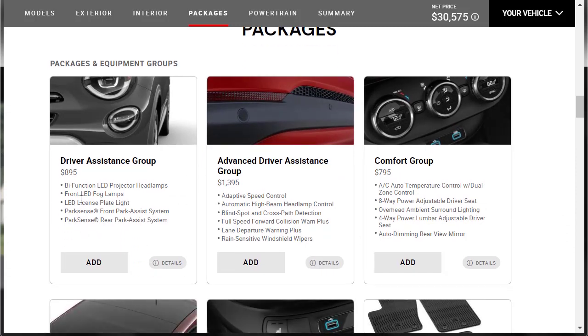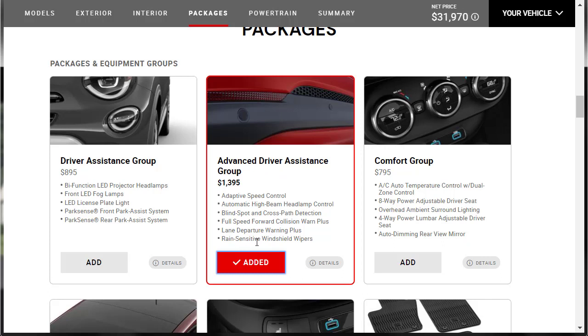The LED lights. So you've got the driver assistance group. You've got your front and rear parking assist. You've got your sensors, right? Your advanced driver group. This looks like all your safety stuff right here. And you get rain sensing windshield wipers. You've got your comfort group, which gives you dual zone climate control and all that. Overhead ambient surround lighting, power driver seat, all that kind of stuff. Let's go ahead and get that.